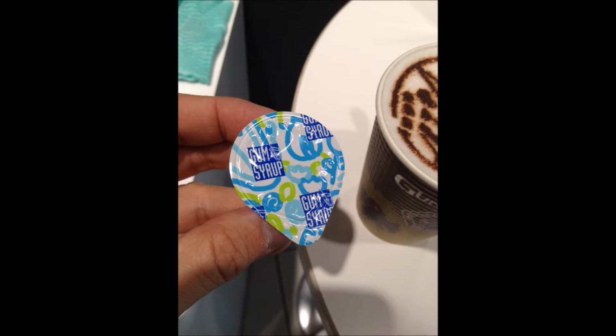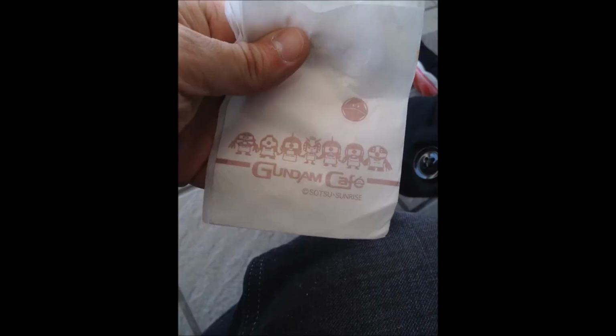Gum syrup. This stuff was awesome. I used this in coffee. It's basically like liquid sugar, but it was so good in cappuccino or lattes where it wouldn't ruin the froth and it would just melt right in. I wish I had it here. And that's just a, you know, napkin that has the branding.